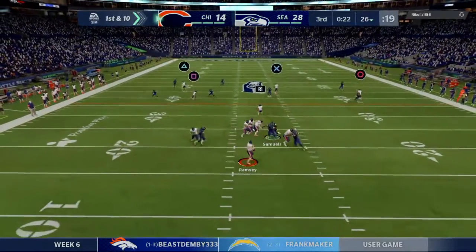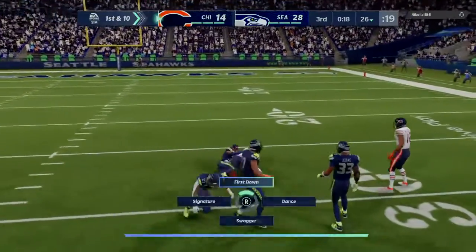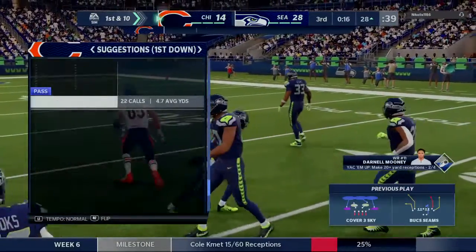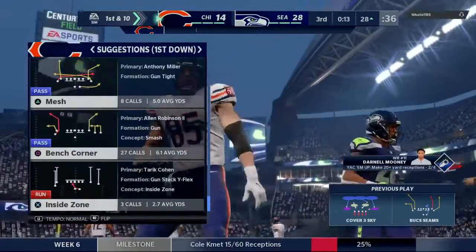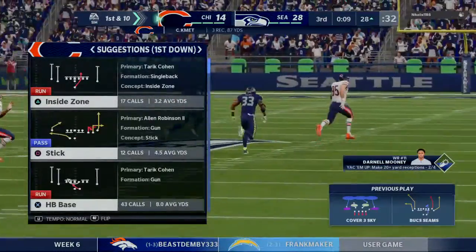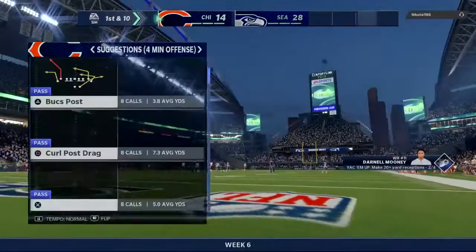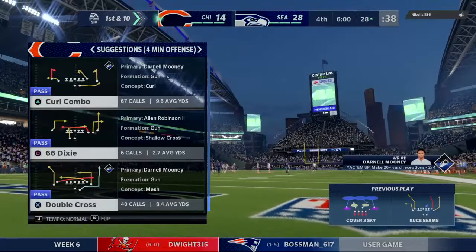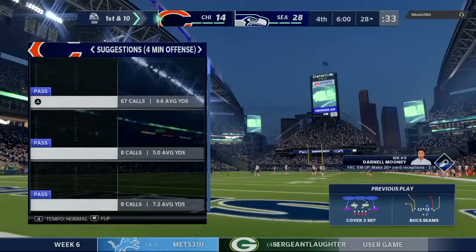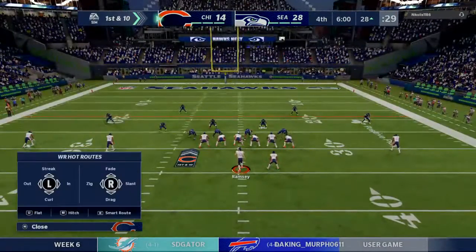On 1st and 10, Ramsey firing a deep ball. Oh, this is taken in. It's complete. And he takes it all the way down to the 28-yard line. It's a big-time play there for the Bears. 45 yards. So from Seahawk territory now, it's 1st and 10 as they've got it to the 28-yard line. Back now in Seattle, Washington. It's Bears football, but they trail on the scoreboard as we get set to bring you the 4th quarter.